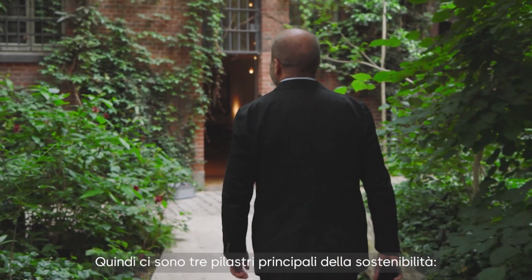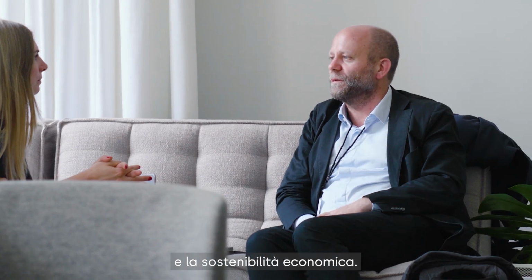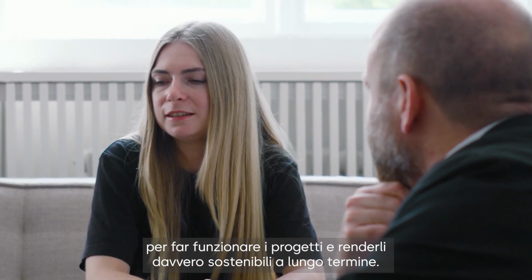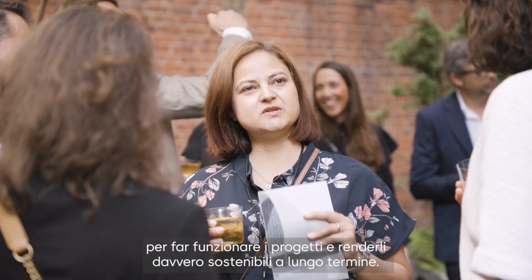So you have three main pillars of sustainability, which is ecology, but also the social sustainability and the economical sustainability. Within these three pillars, you always have to try to find an equilibrium, so to say, to make the projects work and really be sustainable on a long term.